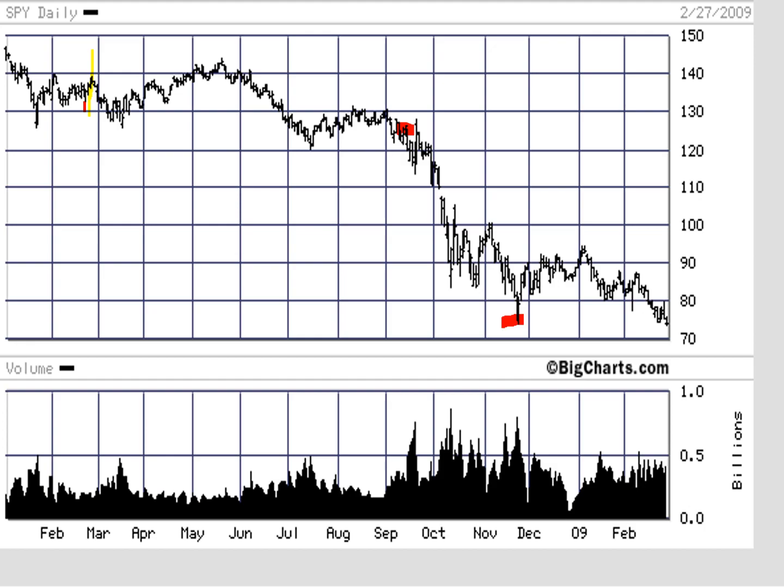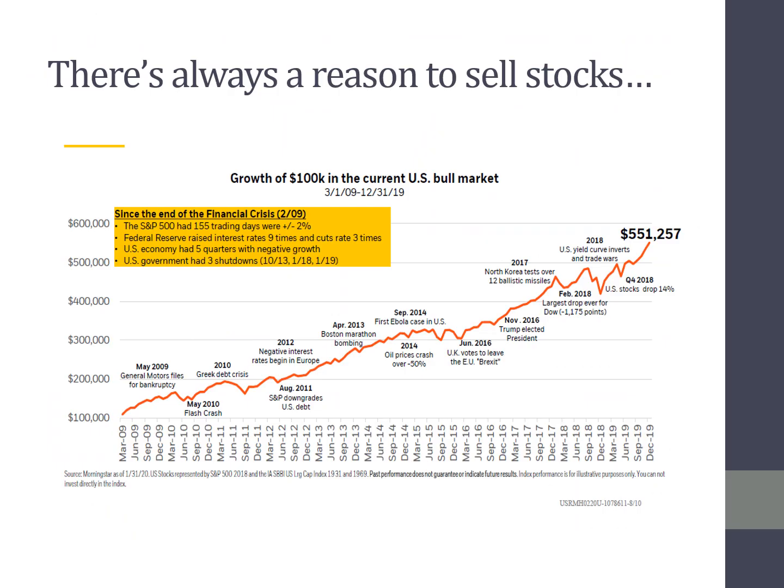As we fast forward, this was the graph we had shown on our previous podcast, and we start in March of 09. And you can see May of 09, GM filed for bankruptcy. Very, very significant event, but yet the market did not dip because of it. In fact, the market simply started marching forward.